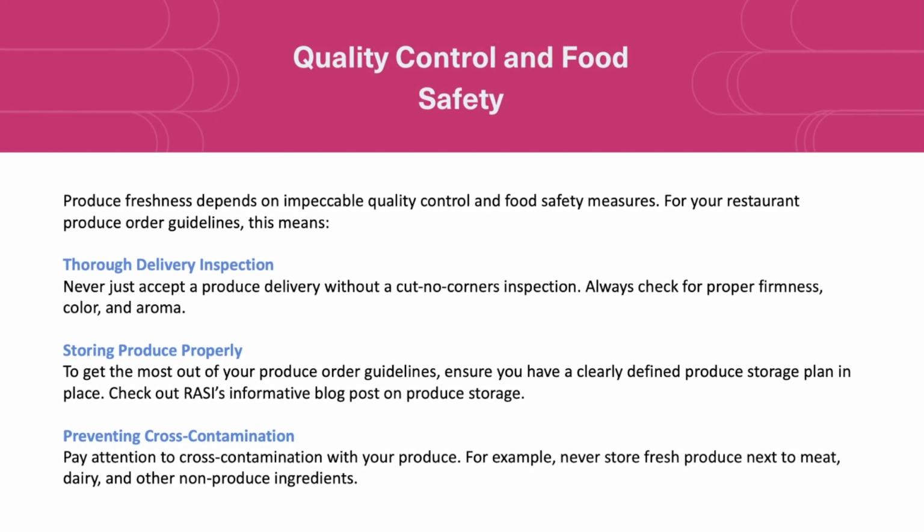Now let's get to quality control and food safety. Produce freshness depends on impeccable quality control and food safety measures. For your restaurant produce ordering guidelines, this means that there's a thorough delivery inspection. Never just accept produce delivery without a cut-no-corners inspection. Always check for proper firmness, color, and aroma. You guys just want to be making sure that what you're receiving is at the level of quality that you expect. So that's why a thorough delivery inspection is important.